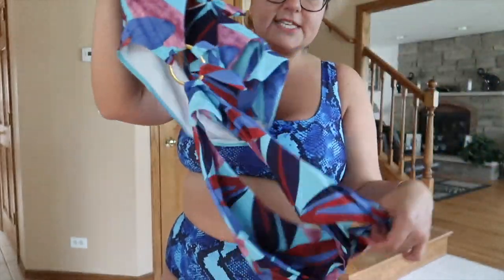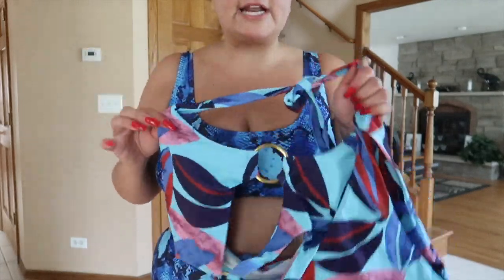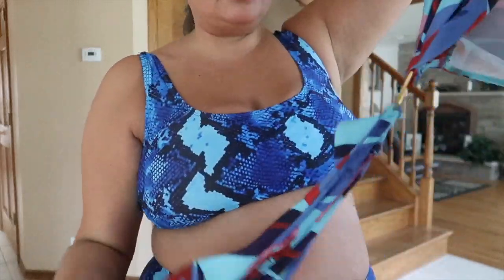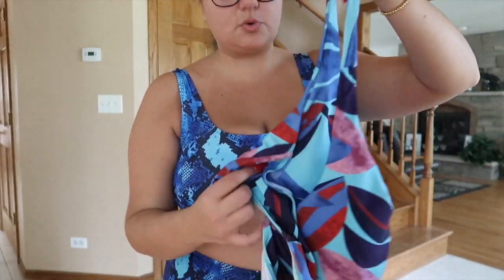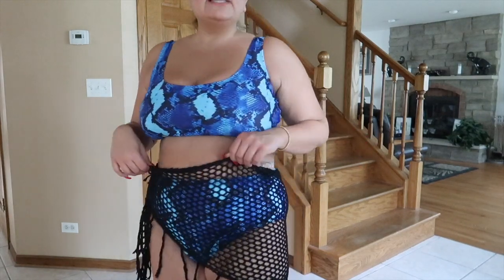So this is a really nice swimsuit. If you're into more cutout styles, and you're not as busty as I am, this one would be a really nice, cool swimsuit to wear. Okay, next cover up we have here is this fishnet black little moment here. I like this.